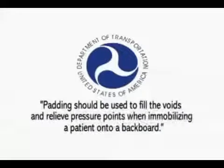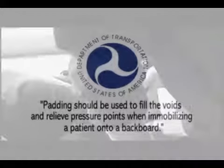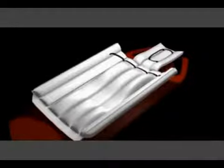The Department of Transportation recommends that padding be used to fill the voids and relieve pressure points when immobilizing a patient onto a backboard. Additional lateral padding is also recommended to increase stabilization. Using foam or towels to pad can be very cumbersome and complicated without enough support personnel to assist in the application. Using the back raft is simple and accomplishes all aspects of padding, support, and lateral stabilization as required by the National Department of Transportation guidelines.